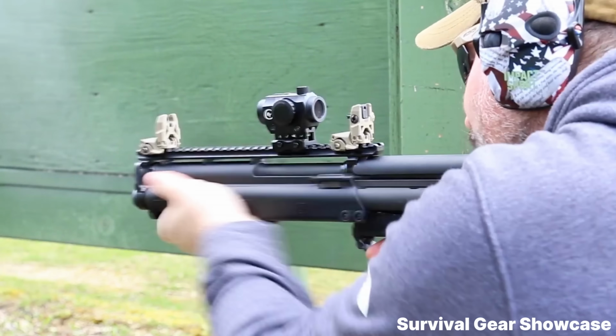Mossberg 590RM. The Mossberg 590RM is the 590R's cooler cousin, swapping the tubular mag for detachable box magazines, 5 to 20 rounds. Same 18.5-inch barrel, 3-inch chamber, Magpul sights, and Picatinny rail. But the mag-fed design means reloads are lightning fast. Just pop in a new mag and go.